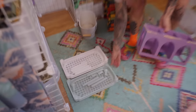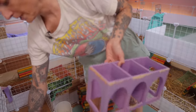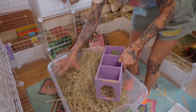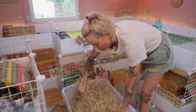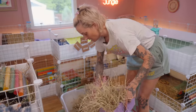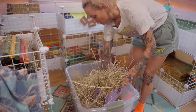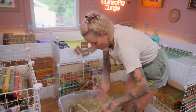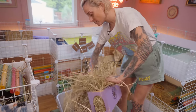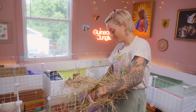Another thing that I'm switching up that I didn't have in the cage prior is a hay rack. I haven't had a hay rack in there for them for maybe a couple weeks now. Sometimes I like them in there, and then sometimes I say to heck with it and just do hay piles. But in the spirit of switching things up, we are gonna do a hay rack this go around.